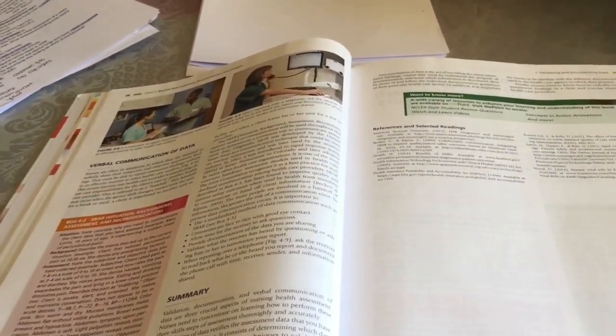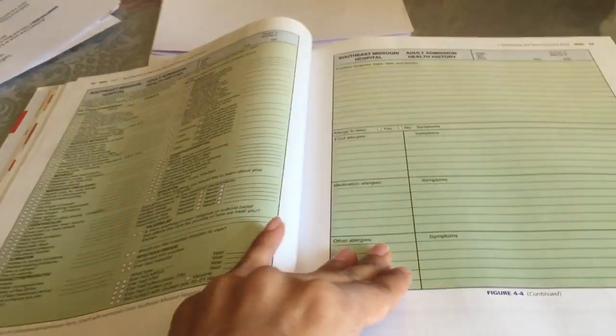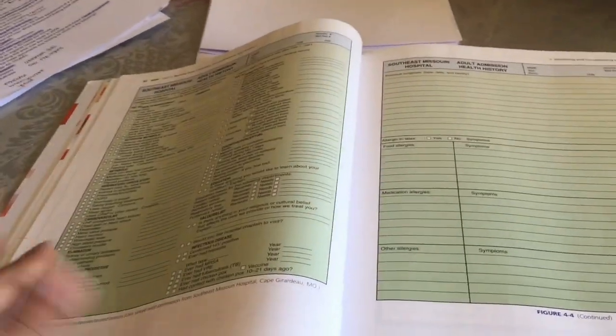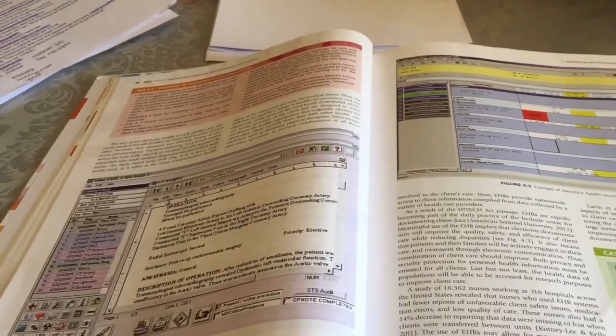So I'm going to be doing a ton of Prep U questions for this, and I know some people were telling me that it can affect your Prep U score, but that doesn't really matter. I feel like doing a ton of practice questions for this class will help me, because it goes more into depth on what was reviewed in the book. So that's how I'm going to be studying for this class.